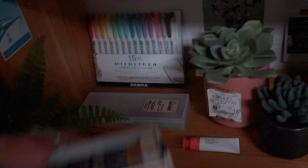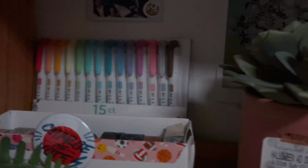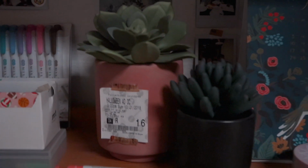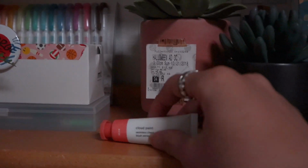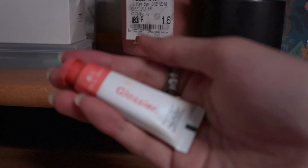So behind all my Muji pens and my washi tapes is one of my favorite items. This is the mild liner set you can get at Target. I really love how stationery is getting more accessible in the American market because we need to step our game up. Usually the best stationery is from Japan or just foreign countries. I always keep this on the bottom shelf because I always reach for it.